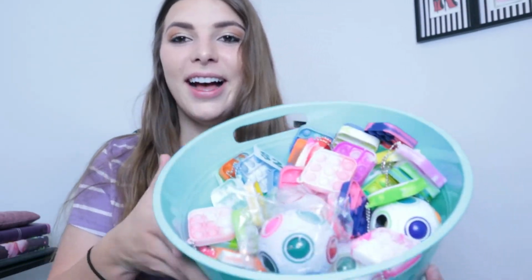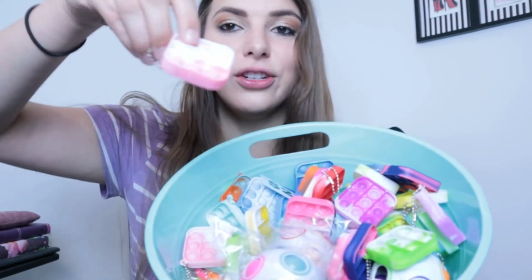Right now I have them organized by price point for the sale, but the first thing I want to show you are these keychains that I got. I am so impressed with the quality of these.